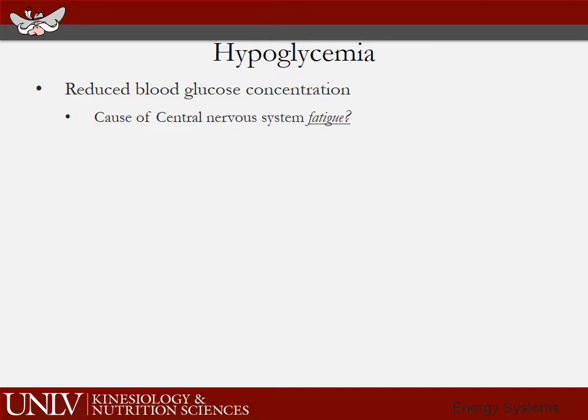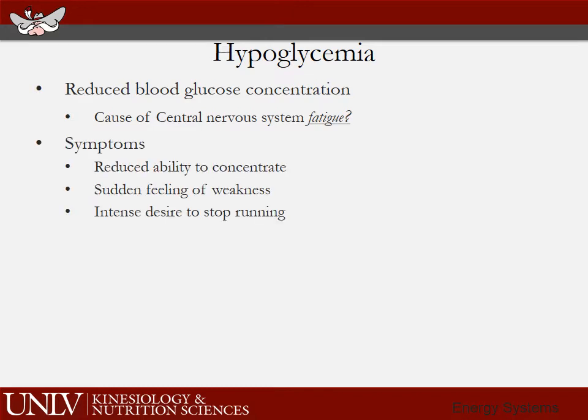We'll see this in some of the bonking and hitting the wall videos that we'll see in class. You'll see how these people continue to try to go, but they lack some sort of connection, and they're like wet noodles out there. But some of the symptoms are reduced ability to concentrate, sudden feeling of weakness, and this intense desire to stop running. But then you get to this hysteria and kind of alternate world out there where you see people continuing to move like they can't control it, like they don't know how to stop. But if you talk to them, it's like they wanted to, but they just couldn't.